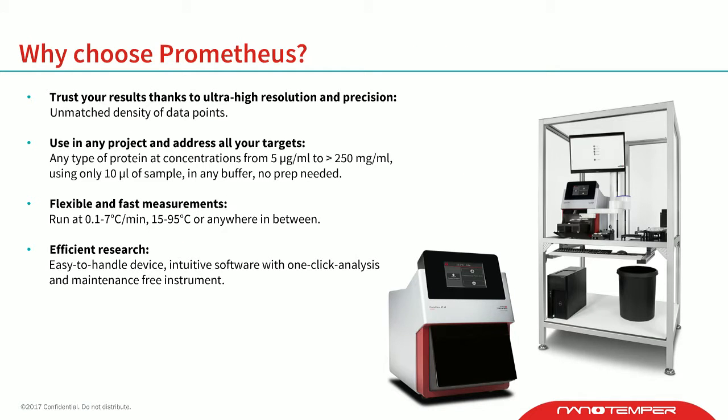And now I want to reiterate a few of those things I've already mentioned that sum up to be the reasons why you might want to choose Prometheus. With Prometheus, you can trust your results thanks to the ultra-high resolution and precision, which in turn is thanks to the unmatched density of data points. So this means that you can really trust that what you see is really happening in the sample, and also that you're not missing anything.